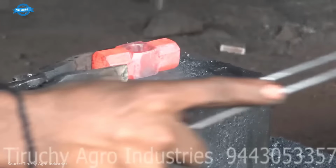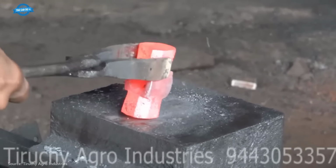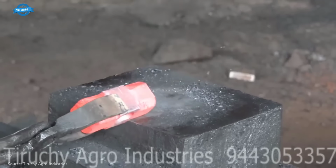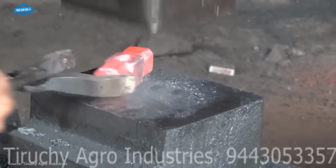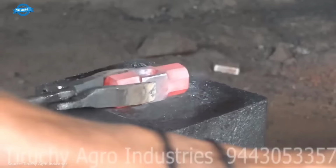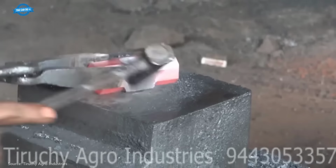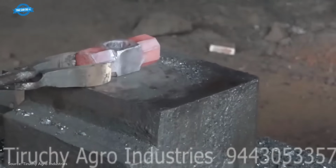The process includes quenching in oil or water to harden the steel, followed by tempering to balance hardness and toughness, reducing brittleness. The final steps involve grinding, polishing, and drilling a hole for the handle. Once the wooden or fiberglass handle is securely fitted, the hammer undergoes a final inspection to ensure quality before use in various applications.